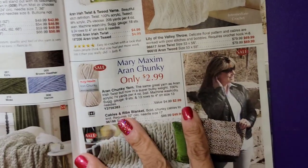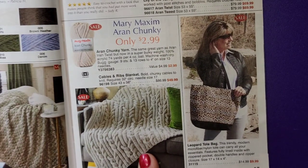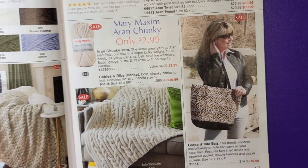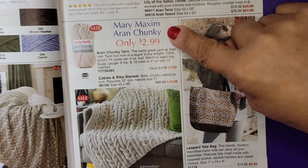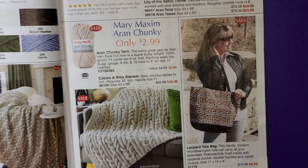And let me see what else. This here almost looks like a sweater. It says intermediate knit. Mary Maxim Aaron Chunky, $2.99. It was $4.99. I won't get that. Yardage is only 74. Well, if you want to get that, I'm stingy with my money.